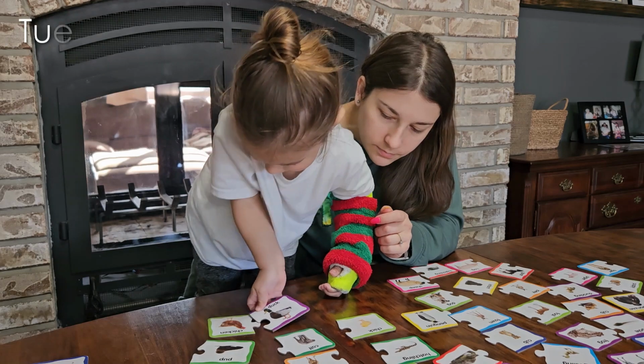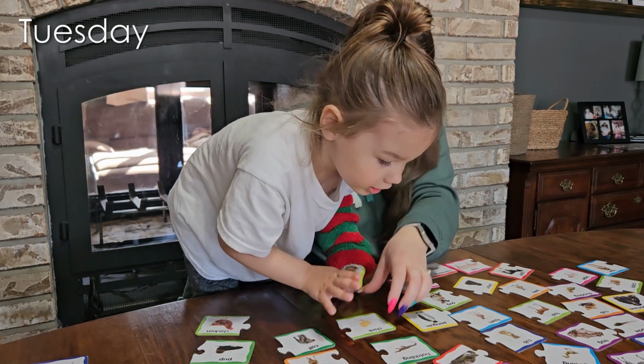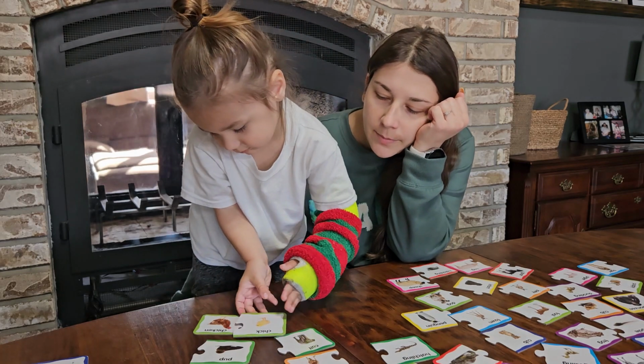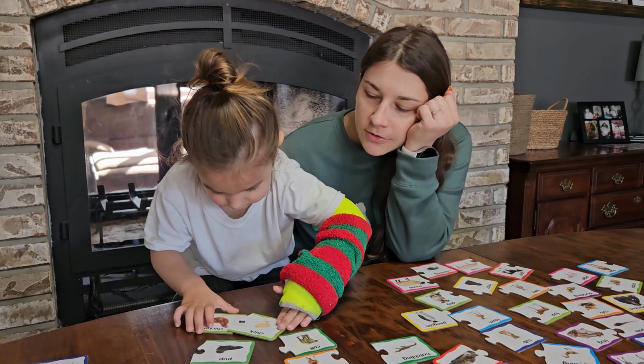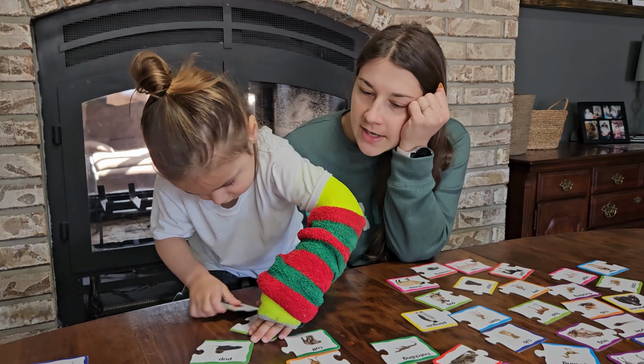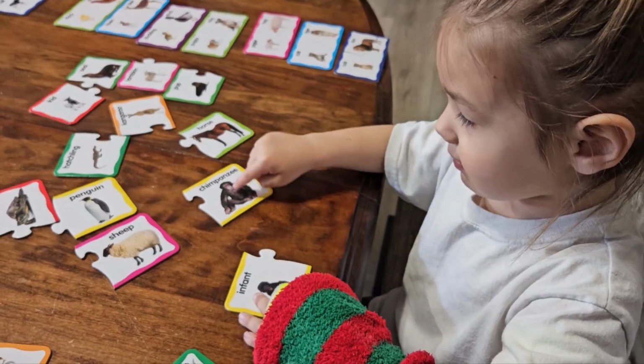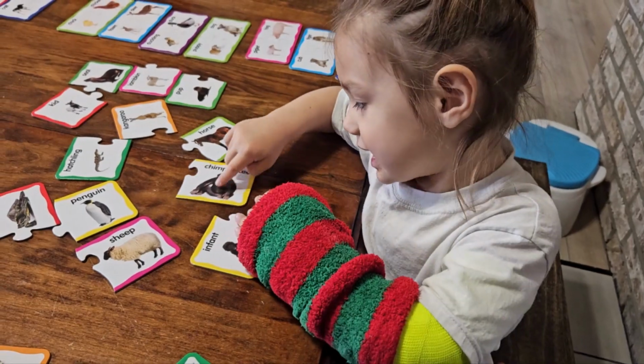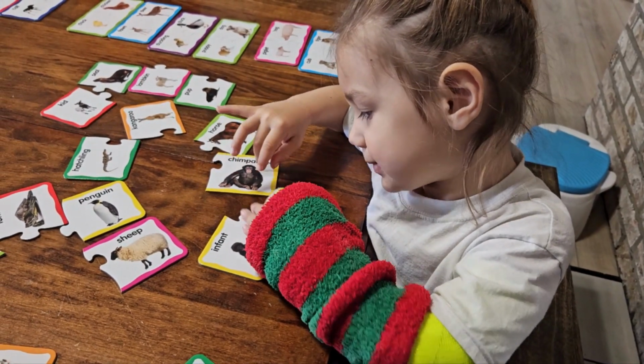For Tuesday, we worked on these little puzzles, putting together the mama cow and the baby cow, matching up tons of different animals. So we're working on matching the puzzle pieces together and working on that little skill, as well as recognizing different animals, the grown-up animal and the baby animal version.